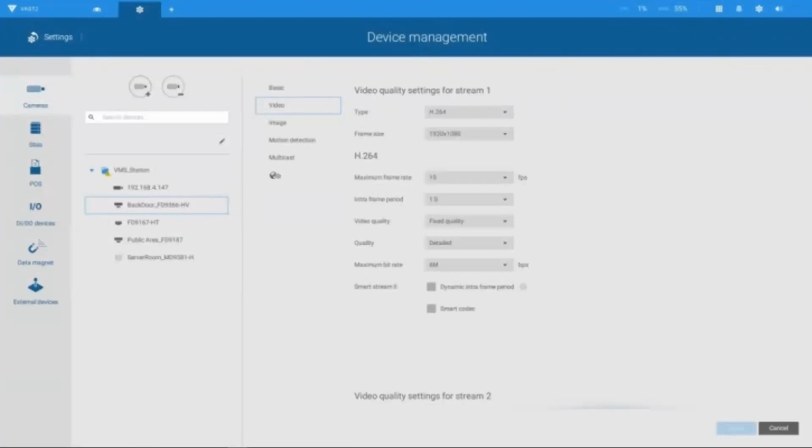Here's the video quality settings I was telling you about earlier. So H.264, 1080p, and then we want it to be a maximum frame rate of 15 frames per second. The intra-frame period, leave that at 1 second, fixed quality, detailed, and 6 megabits per second.